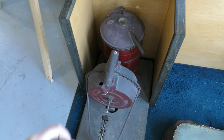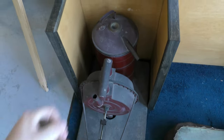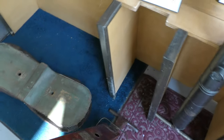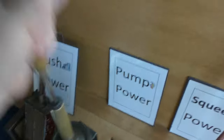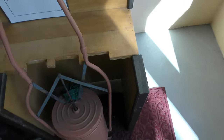This is arm power clean. I can feel it. Foot power. This is push power. Pump power. Reminds me of something else. Squeeze power.